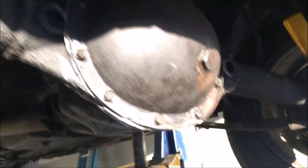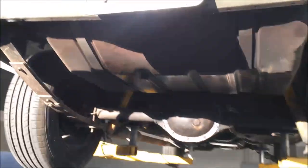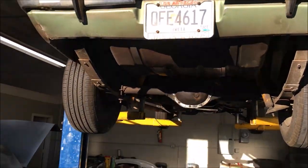So I just snugged these bolts down and you could see the gasket sealer pressed out around the edges. So now I'm going to move on to dropping my fuel tank and figuring out why it runs out with 5 gallons in it. So that's next while I wait for that to cure before I add fluid.